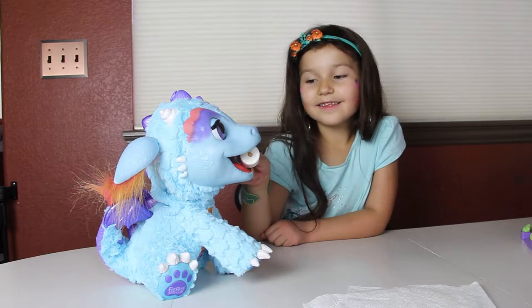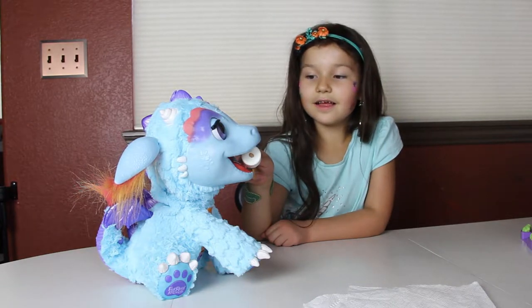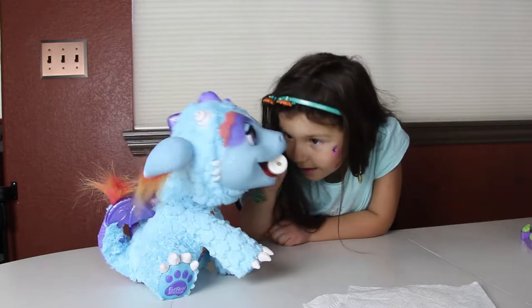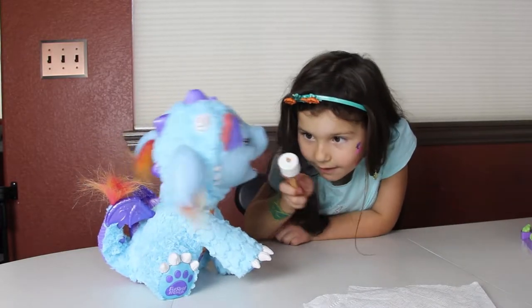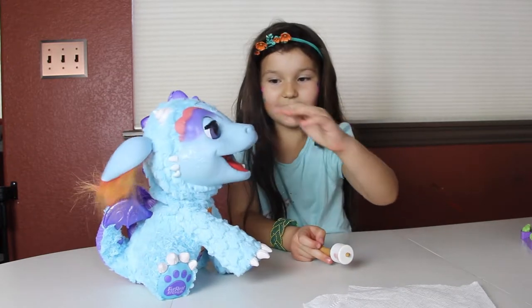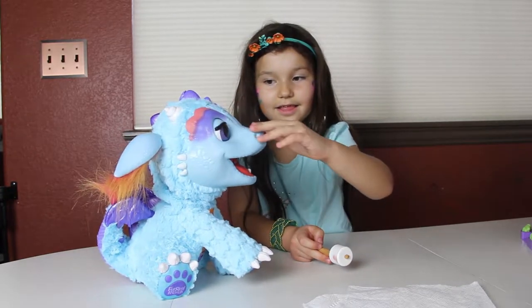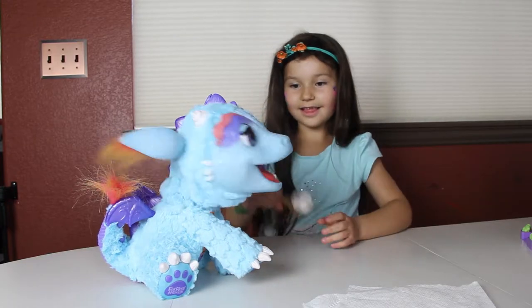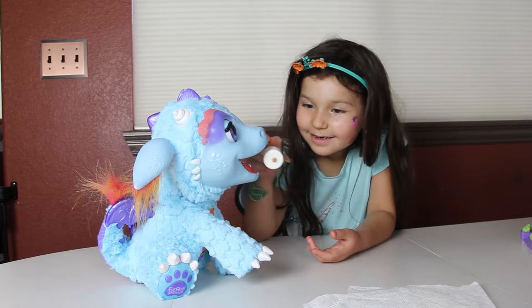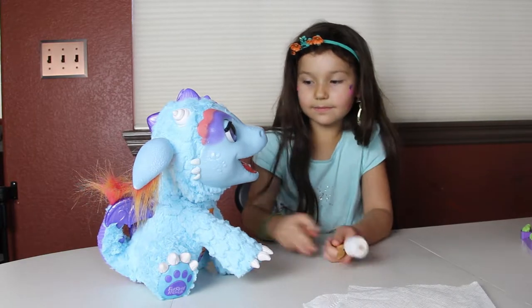Playing with your dragon. Torch has several sensors. Touch them and he'll respond to you. So either the nose, tongue, or her charm. Stroke pet's nose for one of over 50 sound and motion responses. Press charm for flame colored mist.